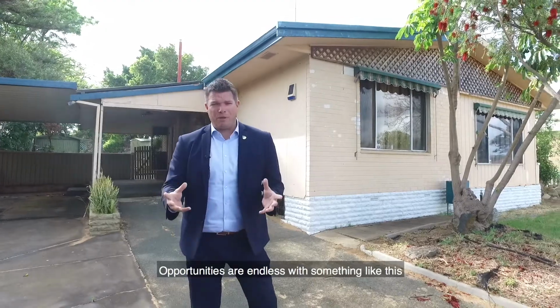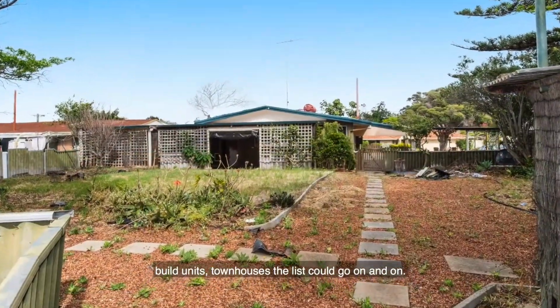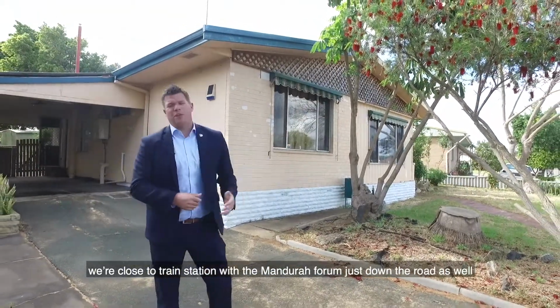Opportunities are endless with something like this, whether you want to demolish the home, keep it, build at the back, whatever. Build units, townhouses, the list can go on and on. Location's awesome. We're close to the train station, Mandurah Forum, just down the road as well.